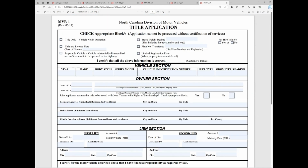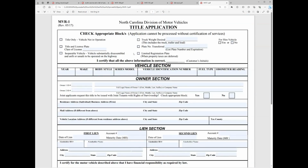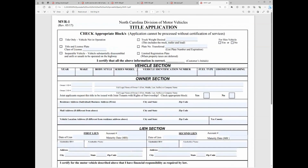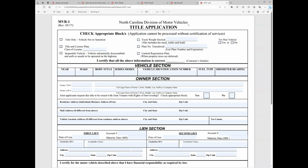The MVR1 is a title application. If you have this, it's basically the Section B, as far as I understand it, and as far as I've observed. This is just Section B of that title, the back of the title, but it still doesn't hurt to get it signed anyways. I think it's just a repeat of the back of the title. But like I said, the DMV had this form just in case you didn't have Section B on the back of the title. But my buyer just got it done anyways.